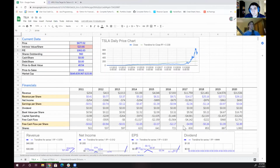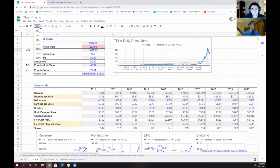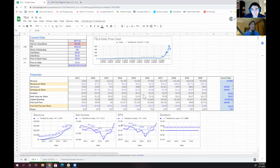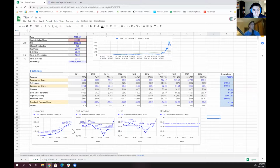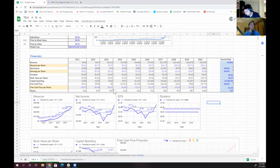But looking at this, the revenue is growing. I might have to zoom out just a smidge again. Sorry, Chris. No problem. The revenue is growing annualized 75%. There's no surprise that Tesla's stock is jumping up. I don't know many businesses that are touting 10 years of 75% growth rate on the top line. I think that's incredible. They clearly have a product that people want, and you can even see it. The trend line is pretty tight, just from an R squared. It is up. How long that lasts, I don't know.